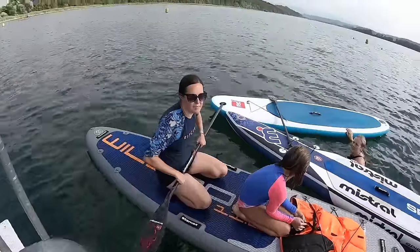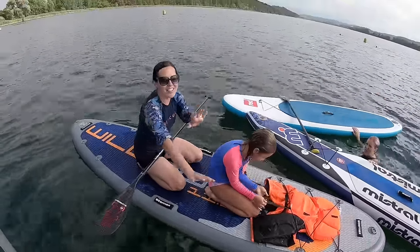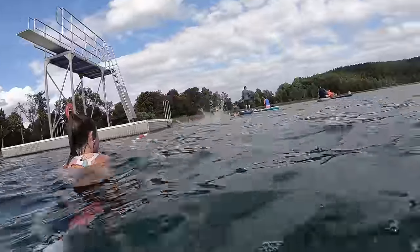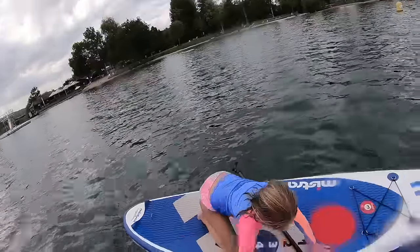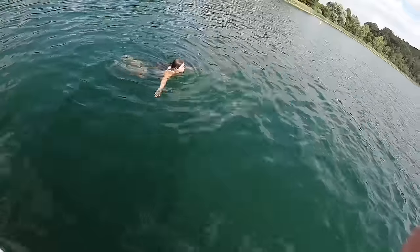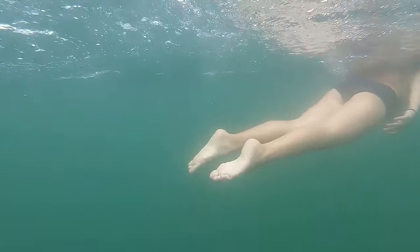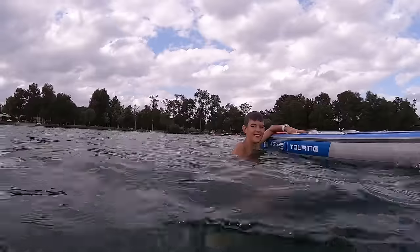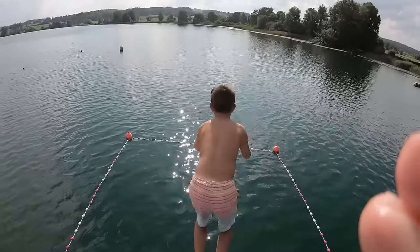I tried to help her and I pushed her in the water. Just like what you did! I was trying to make it wobble and she fell in. And she goes, not like that, Mom! It's so beautiful out here. Don't push me over. Nice.